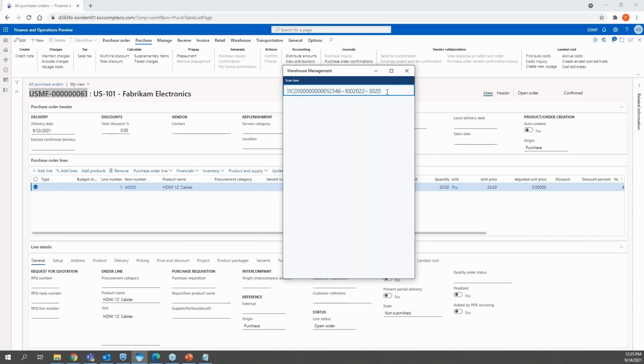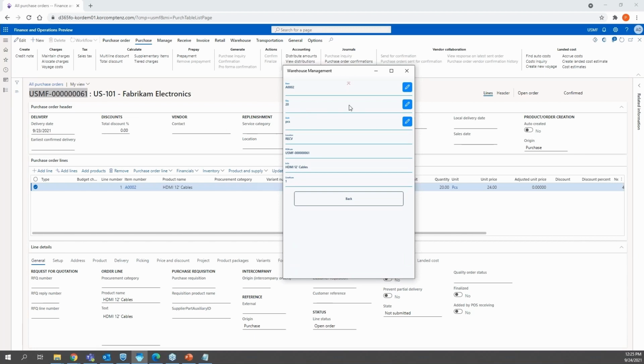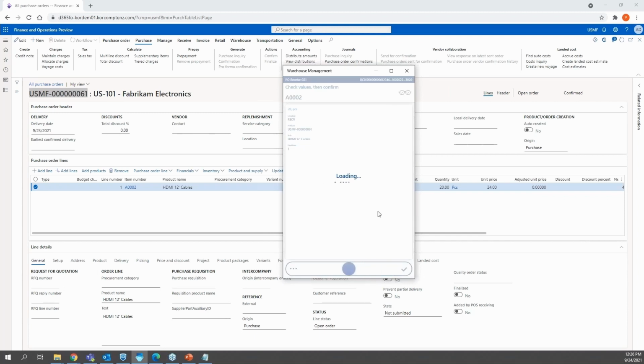In the scan item, I'm giving all these details. Now the warehouse mobile app will match these values and fill all the values in one shot, based on the separators and the prefixes. You see here, it has updated the 20 quantity, and the item was updated. It's not having the batch in my system. Though the vendor has sent the batch, I'm not following the batch, so it has ignored the batch. Click OK. Work completed. Now my receiving got completed.